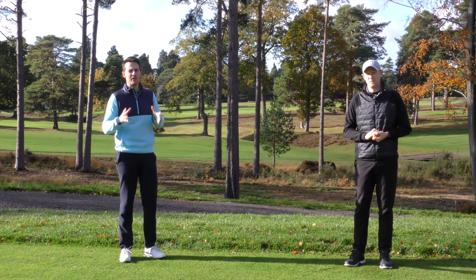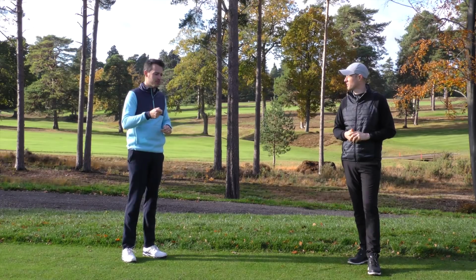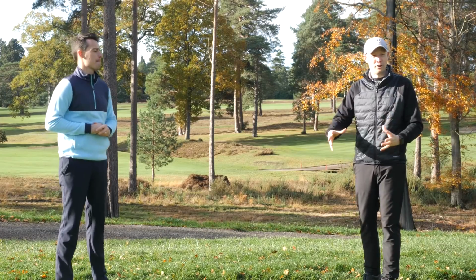Right, so lastly, we're talking about the looks of irons. Neil, at what point do golfers need to think about changing their irons in terms of how a switch and the looks of a club can make a big difference to the performance? Yeah, I think it's all based on whether you feel confident at address.